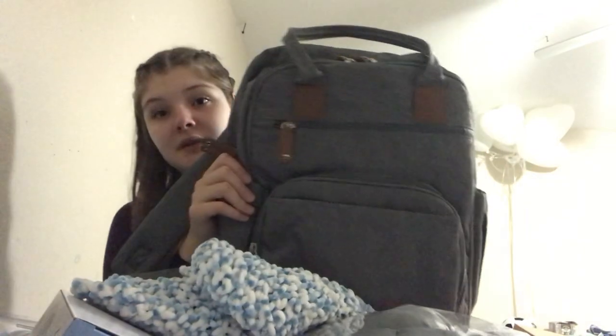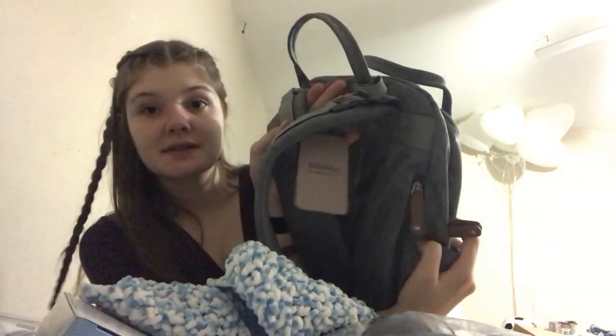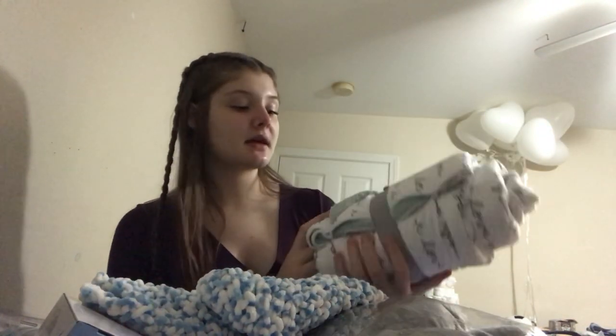And then we also got our diaper bag. Ooh. Has so many different pockets. And it has stroller hooks. I'm so happy. And then we got one more thing. We got a blanket from Cloud Island. It is so soft. I'm so excited to wrap him up in all this stuff and keep him warm.